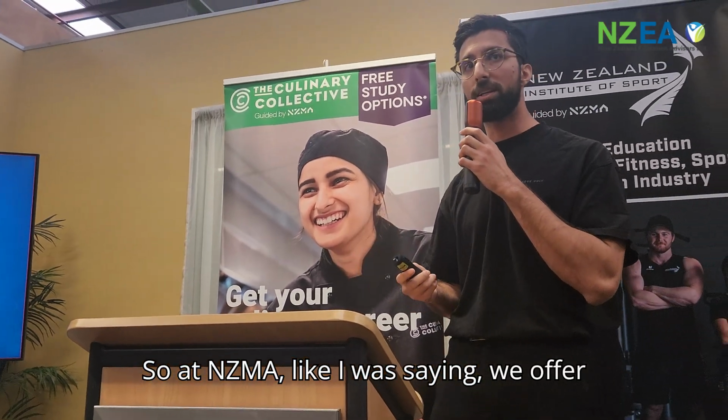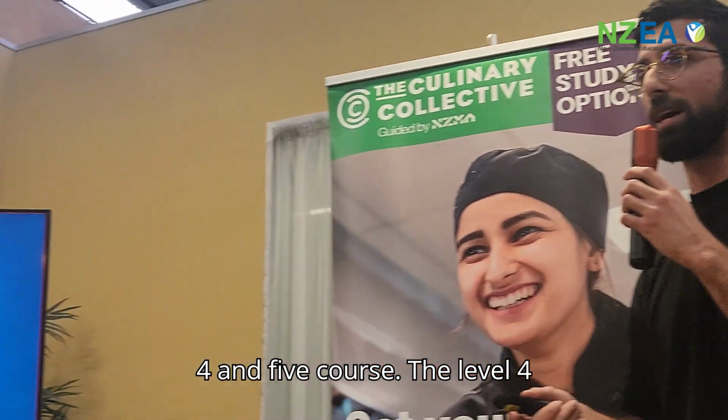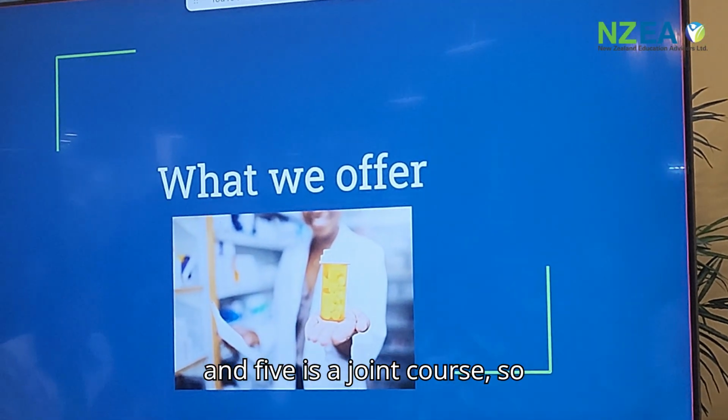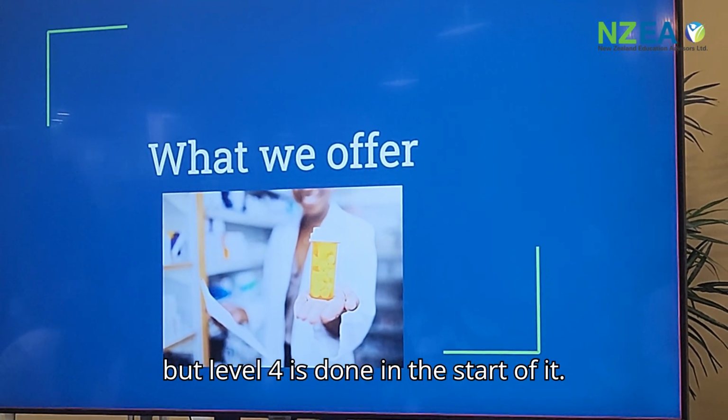So at NZMA, like I've been saying, we offer the level 3 course and we offer the level 4 and 5 course. The level 4 and 5 is a joint course. So it's actually overall a level 5 course, but level 4 is done in the start of it.